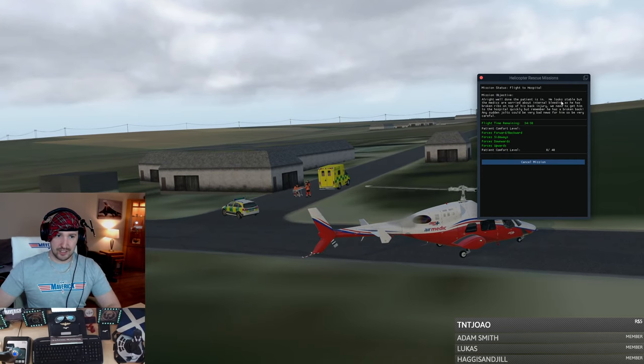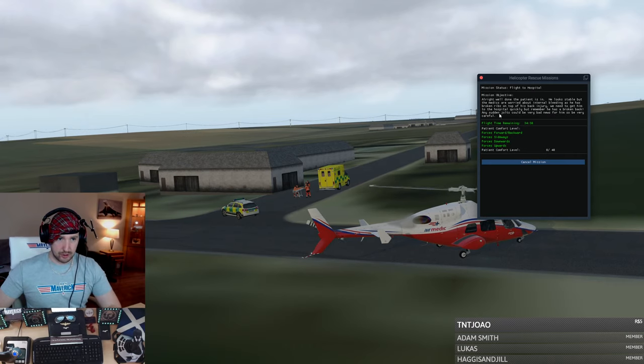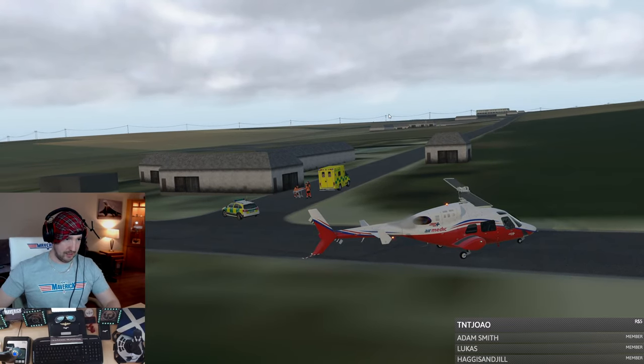Alright, well done. The patient is in. He looks stable, but the medics are worried about internal bleeding as he has broken ribs. On top of his back injury, we'll need to get him to the hospital quickly, but remember he has a broken back. Any sudden jolts would be very bad news for him, so be very careful. Alright, we have 34 minutes to make it there.